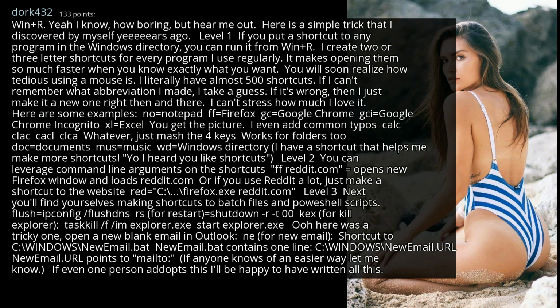Win plus R. Yeah, I know. How boring. But hear me out. Here's a simple trick that I discovered by myself years ago. Level 1. If you put a shortcut to any program in the Windows directory, you can run it from Win plus R. I create 2 or 3 letter shortcuts for every program I use regularly. It makes opening them so much faster when you know exactly what you want. You will soon realize how tedious using a mouse is.